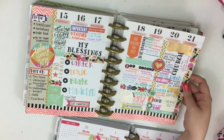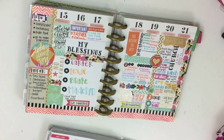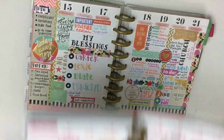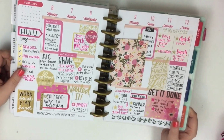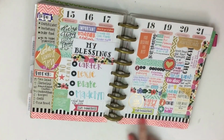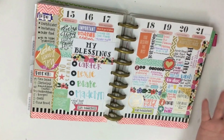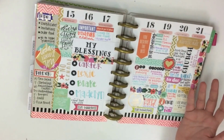So much washi tape. Here, let me show you. This is my spread from this past week, and there's not any washi tape on it anywhere. It's just funny how it changes, and how I still was covering up. I pretty much covered up everything about the planner. Everything that the Happy Planner designed, I covered it up.